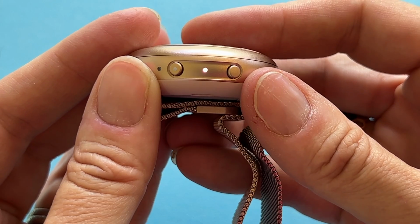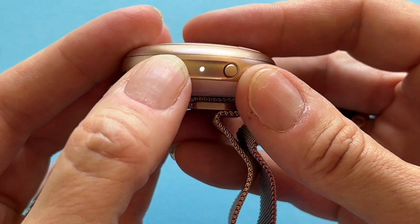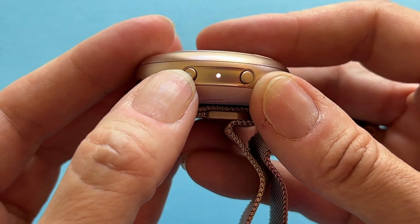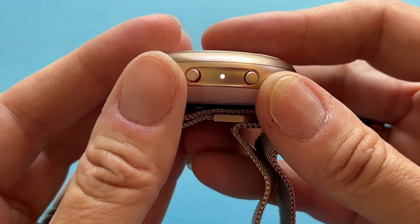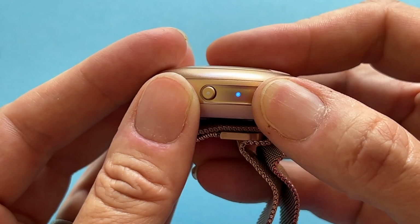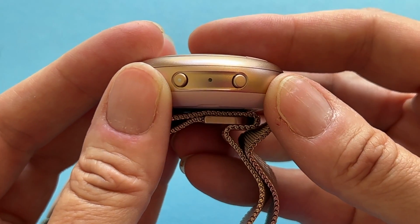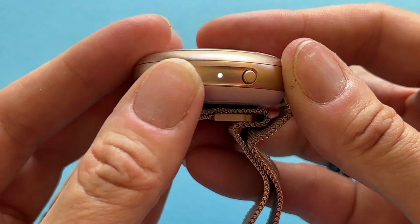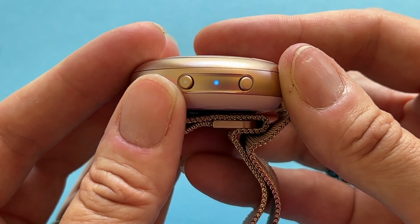Using the Wave 2 is dead easy. There's just two buttons on the side of the device. Push either one quickly to turn it on. One button has a small bulge on it while the other doesn't. This isn't as intuitive as the previous design, and I kept forgetting which button was for heat and which one was for cool. By the way, the button with the nib gives you cooling, and the button without the nib gives you the warming.